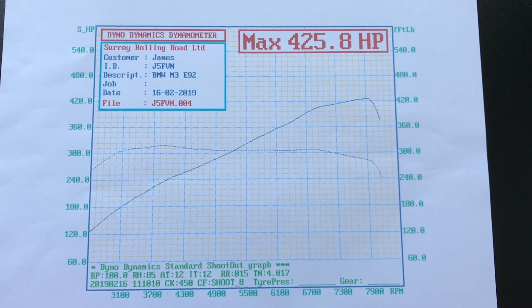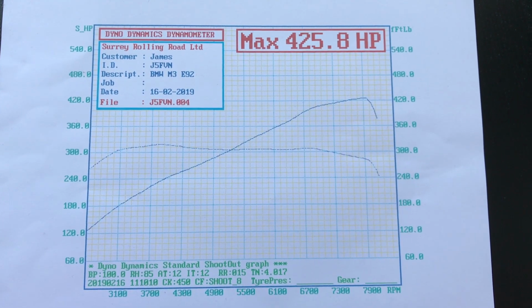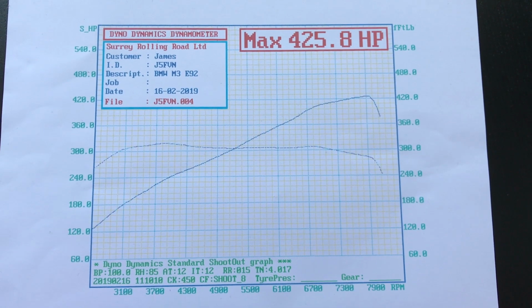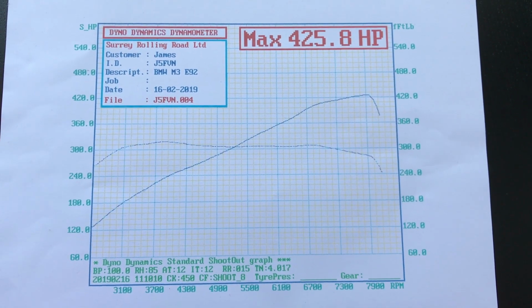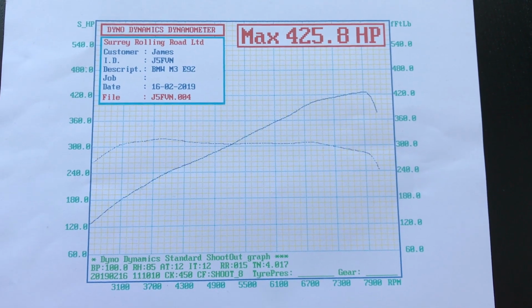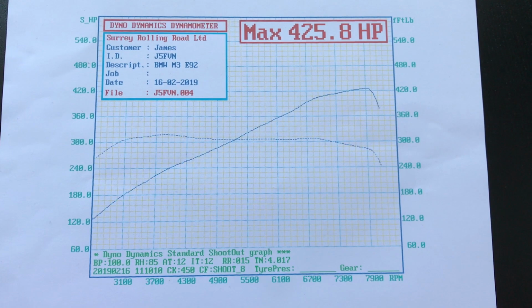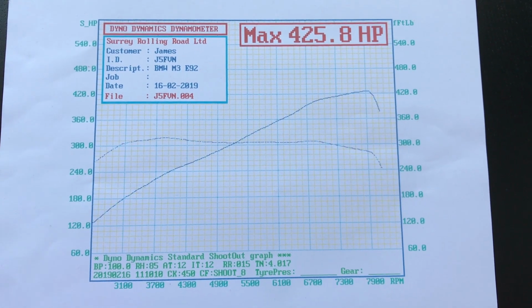Unfortunately, the car was refusing to rev out on the rolling road at first. Looking on the forums, it did appear to be a common problem with the DCT cars, but a few runs eventually locked it in gear and managed 3 consistent pulls. The first one doing 420, 425 and then 425.8 on the final run. So really happy with the outcome.